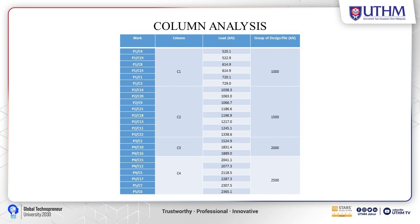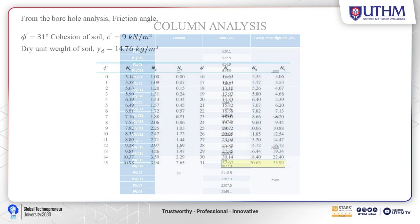For the C1, the group of design pile is 1000 kN. For the C2 is 1500 kN. For the C3 is 2000 kN, and the last one for the C4 is 2500 kN.